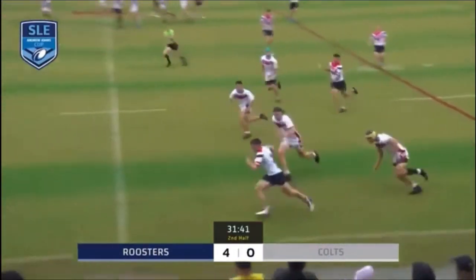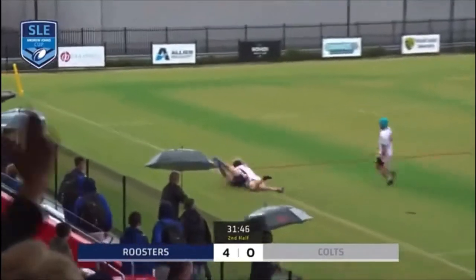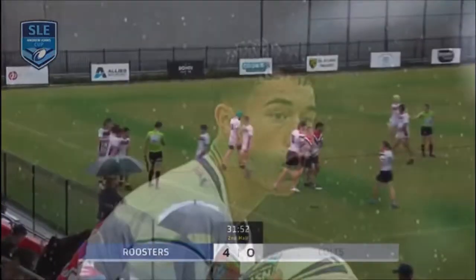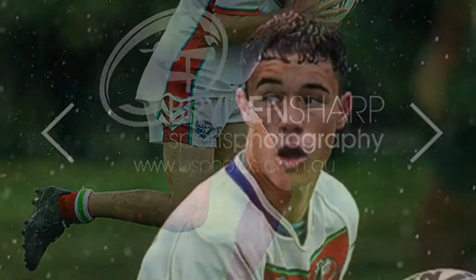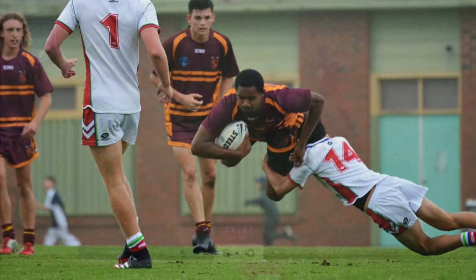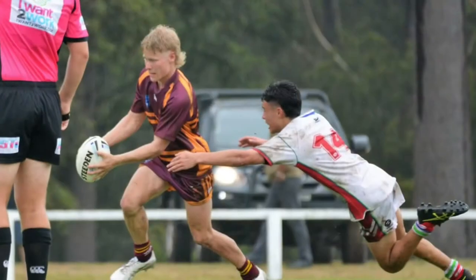Downfield. Now speed to burn down the sideline. Here's Owens. The foot race is over. What a tackle! Is that the tackle of the Andrew Johns Cup for 2021? The number 14 there, Ethan Alaia, who might have come onto the field. It is. Not a bad way to make your first impact on this game.